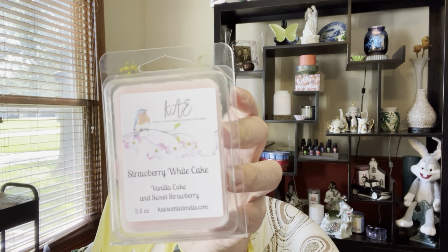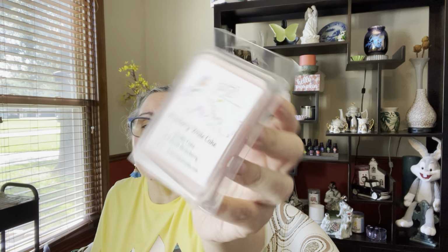I also got, did I do all these? Yes, I did. Okay. I also got strawberry white cake, which I have recently started getting more and more into strawberry. And I thought, okay, I have a blend that has some strawberry stuff in it. But I wondered how the white cake comes out in the strawberry white cake. So in order to be able to put it maybe in a blend, I need to know what the white cake part smells like.